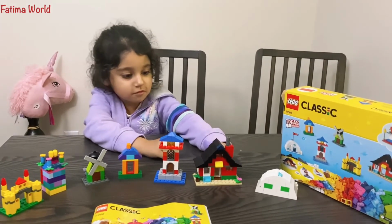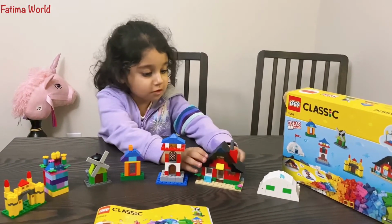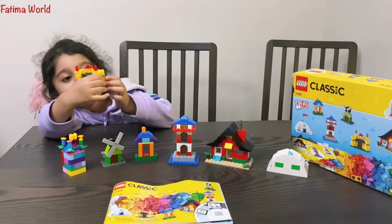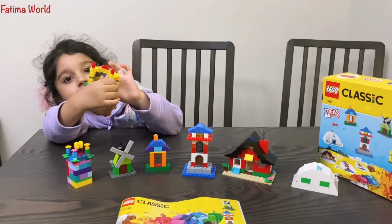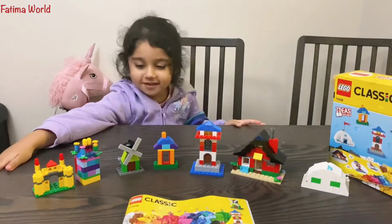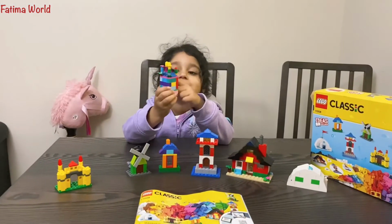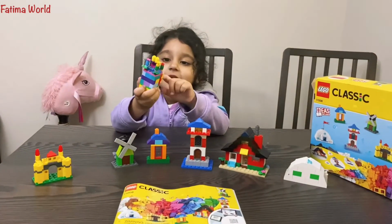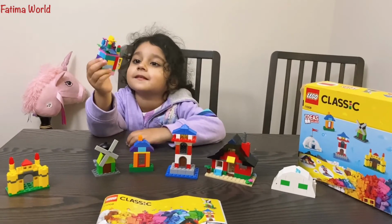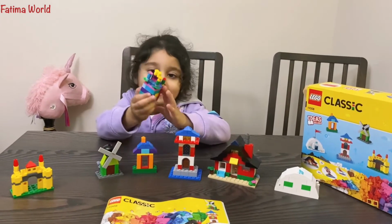No. I want to put guy inside. This is the castle. There's no more dog inside. Oh, but that's a doggy. It will fit. I get the rainbow. Wait, we can open it, right? You like it? Yeah.